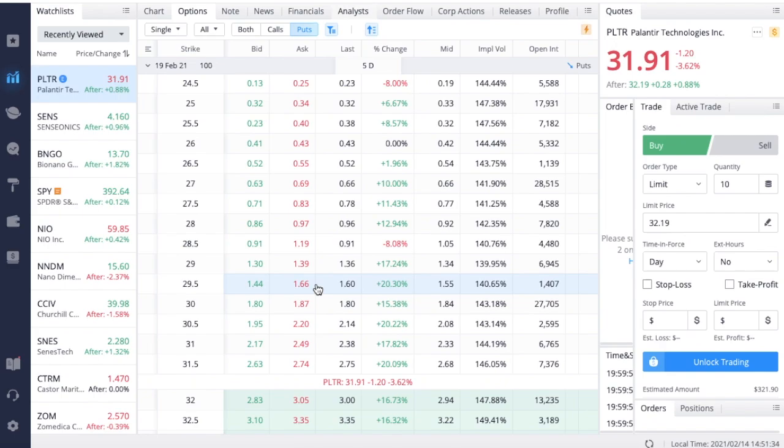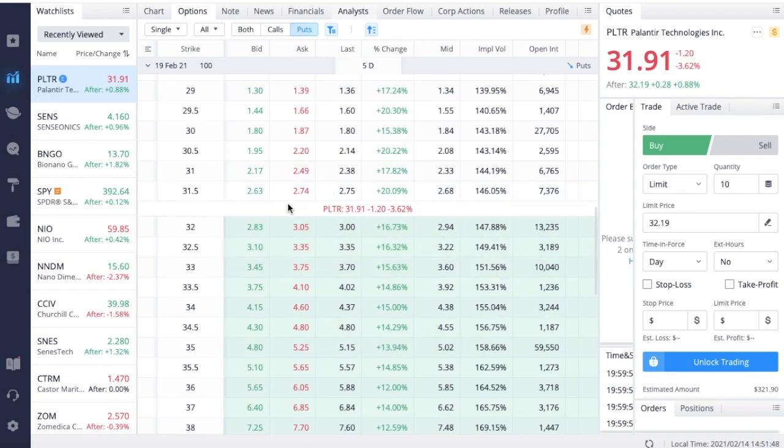If Palantir goes down, the premiums on a lot of these contracts will shoot up, and you will be able to sell these contracts for more money than you would usually be able to do. If Palantir stock rockets up, you would be able to sell some of these contracts out here. You would collect a lower premium, but you would still own the right to buy Palantir shares at a lower price than it would be currently trading at.